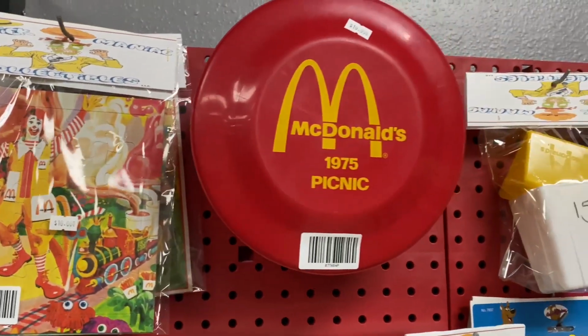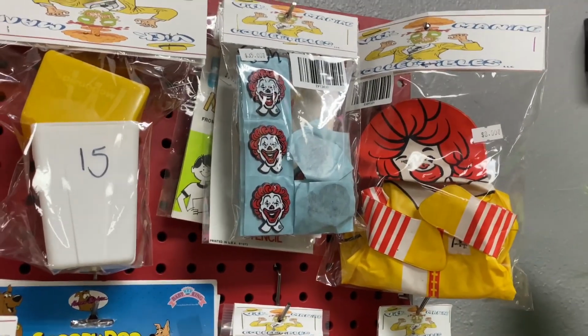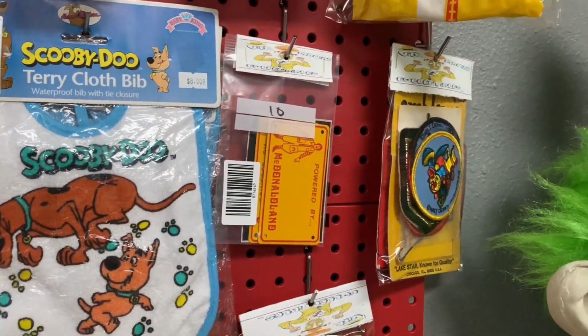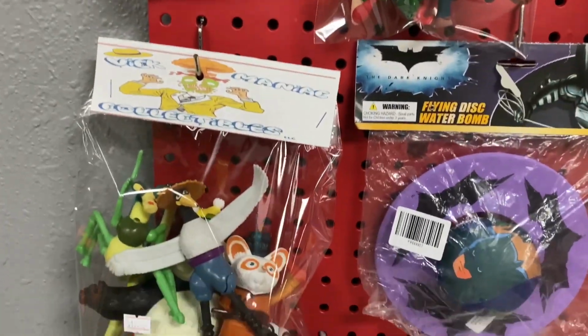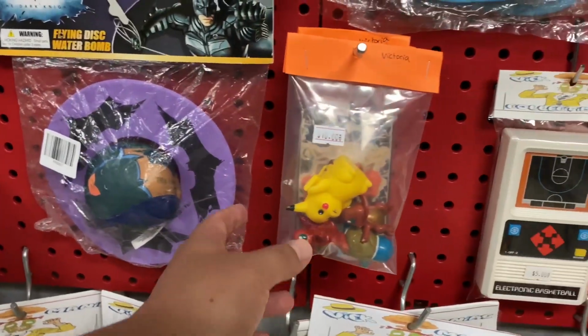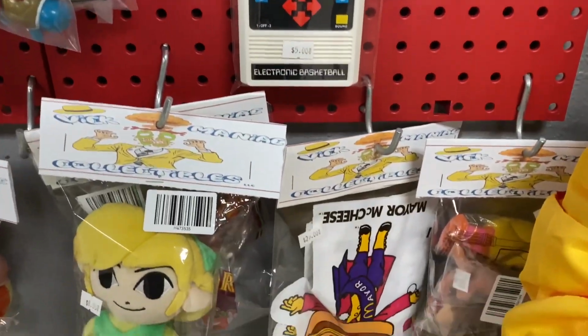and a whole bunch of McDonald's stuff. This is cool. A 1975 Frisbee. Got a whole bunch of little blow-ups there. So very cool to see all this McDonald's items. There's a Batman flying disc. That was from the Christopher Nolan Batmans. So cool stuff here.